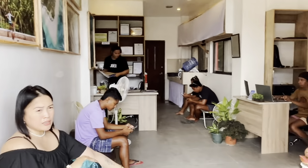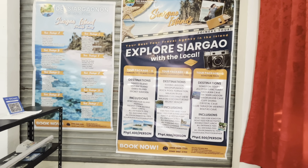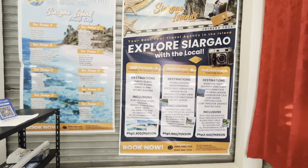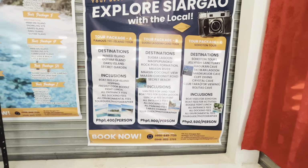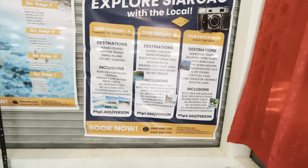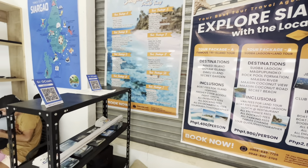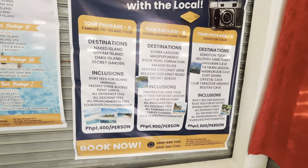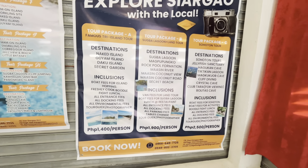So it varies. If you want to do 3 or more islands, that would be more expensive. I mean, more pricey. So we took the tri-island, which is 3 islands. The Naked Island, the Guyam Island, and the Daku Island. So tatlo siya, it will be a whole day tour for 1,500 pesos. But there is an option if you want to do it cheaper. So, all right, so we are ready to go.